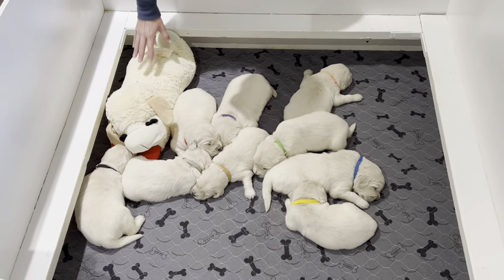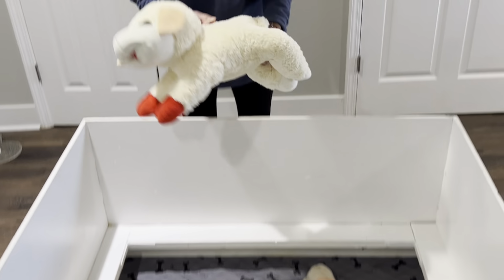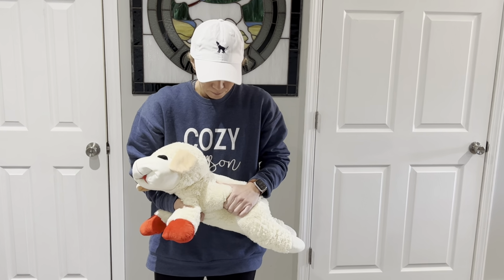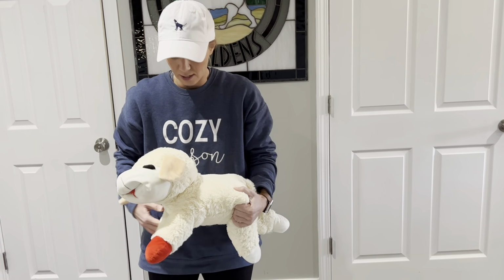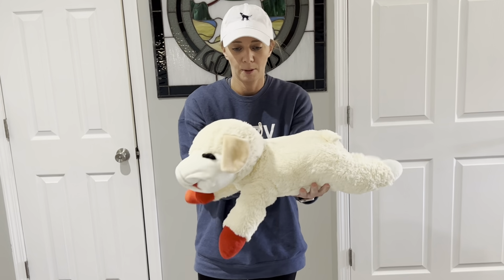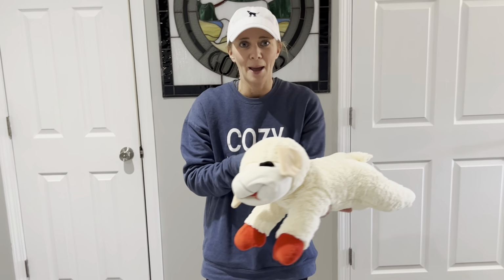You'll see this big guy right here. This is our lamb chop. This is what I recommend that you get, just because the puppies are so used to sleeping in piles. This is what I like to use for puppies that stay for training once they're away from their litter mates. We take the blanket that has the scent of their litter mates, lay it under this, put the lamb chop on it, and it mimics sleeping with their litter mates in a pile.